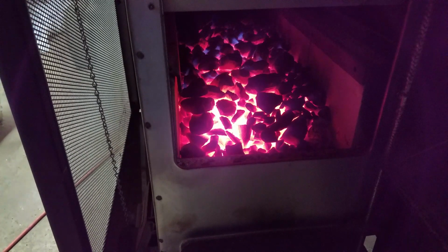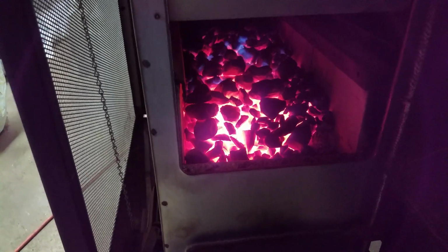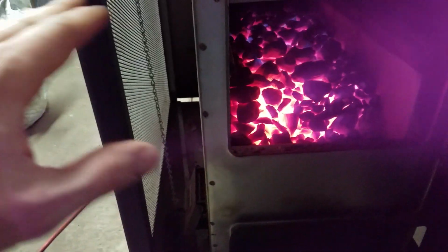Like I said, I got this off a gentleman. He pulled it out of a house. The only reason why he pulled it out of the house, he said it sucked. Well, let me school you on something, because Donald schooled me on this.